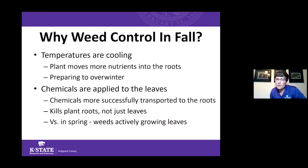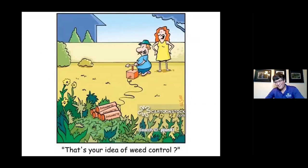Where a lot of our spring weed control applications, the weeds will continue to actively grow because they're pushing nutrients out of the roots into the leaves, and it's harder for those chemicals to be effective. So hopefully you're not in a situation where you have to do this to control weeds. And I have to laugh, but I feel like sometimes we get to that point where we're frustrated.